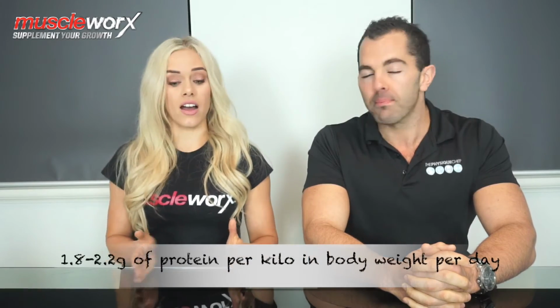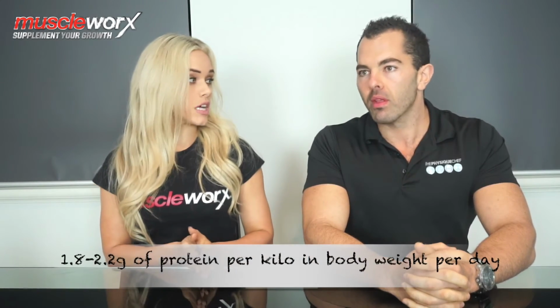Yeah. You want to aim for anywhere between 1.8 to 2.2 grams of protein per kilo in your daily intake. Now, I like to aim higher. I go minimum 2 grams per kilo, depending on your goals. But that range is great. So if you do that calculation and you're not getting enough from the food intake you're having, add a protein powder maybe 1 to 2 times in your day as well. That's the building block of everything.